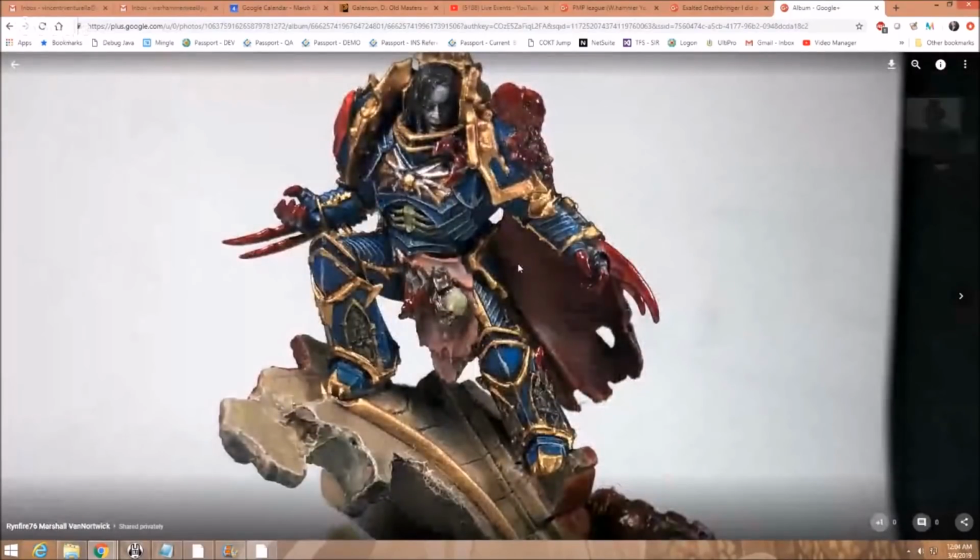Okay, so the gold is very nice, very bright. So I think that works well. Liquid gold always has an incredibly bright, true goldness to it.